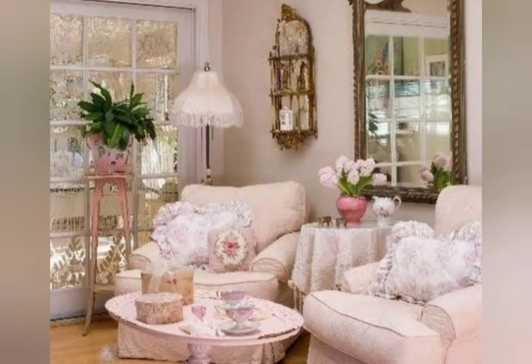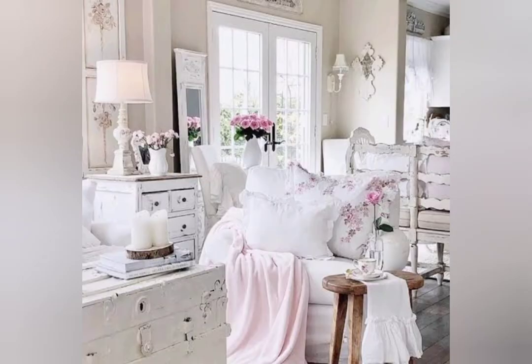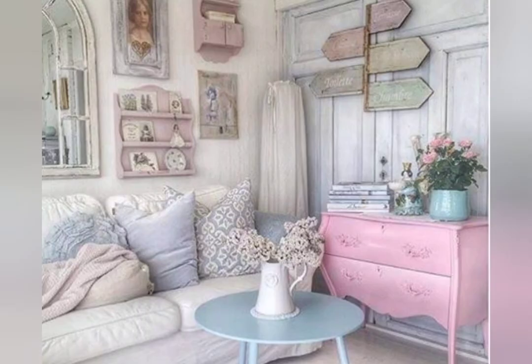Shabby chic is a design style that combines elements of vintage and modern style to create an elegant yet worn look. This decorative theme is characterized by its use of soft color, gentle texture, natural materials, and romantic appeal with a country cottage feel.